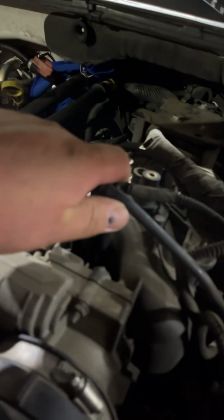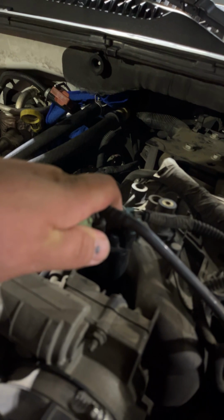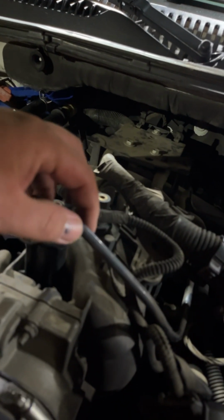and I can hear air. I feel this pulsating, so the purge valve, when I mess with this, it changes the pitch. So it has something to do with the evap.